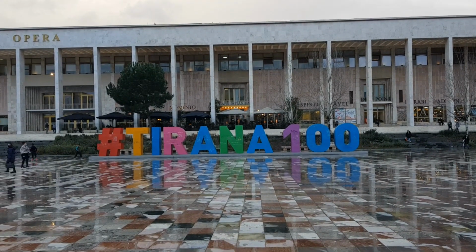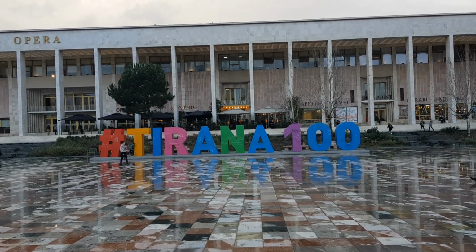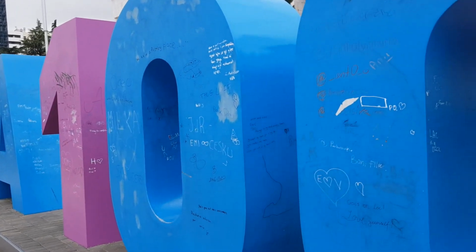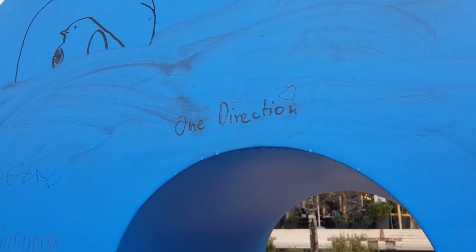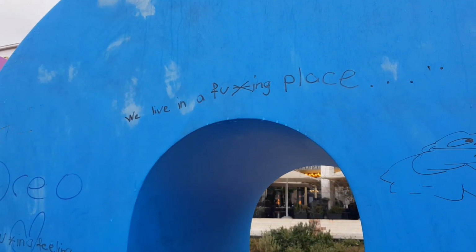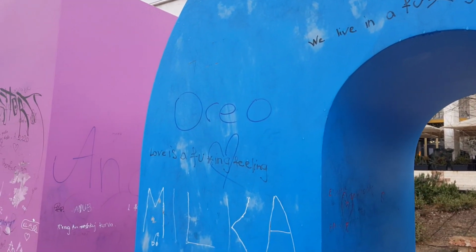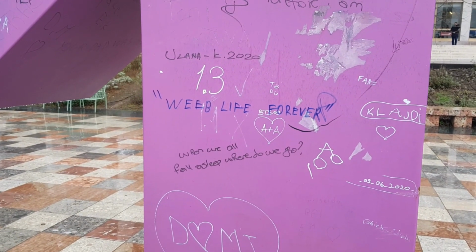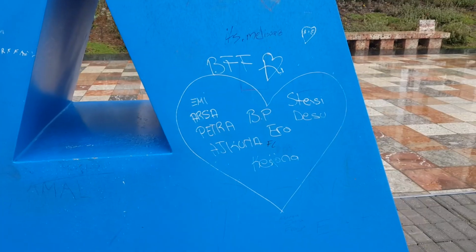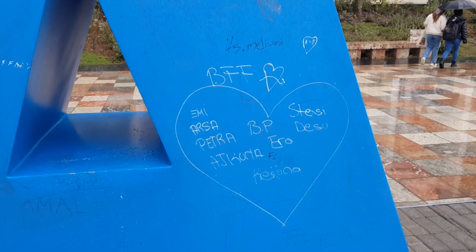Now let's pay more attention to this hashtag Tirana sign. In fact, let's go ahead and get closer and see what people wrote. We see here One Direction, a popular band. We got Oreo. We got We Live Forever. We got BFFs here in this heart.